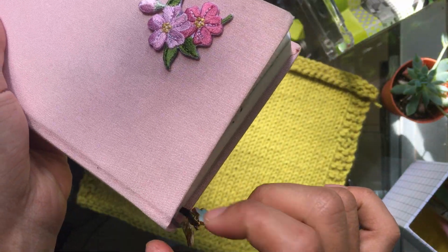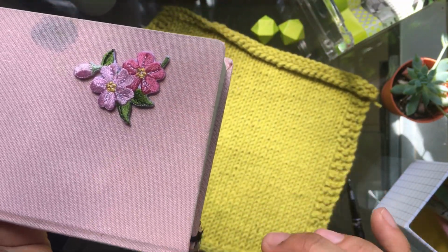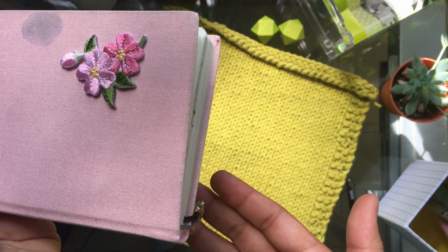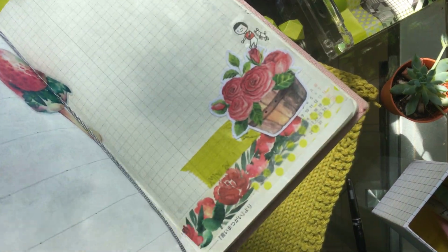If you find yourself trying to grab onto the thin little bookmark and you find that it's too light and it's just not easy, just put something at the end. See, you can grab onto it super fast. There we go.